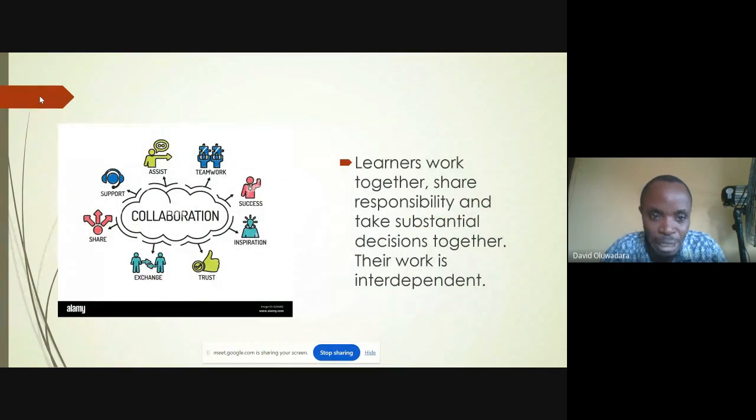So let's look at this first one. Here we have no choice because it's an activity that we all have to do. So the first learning thing we are looking at is collaboration.